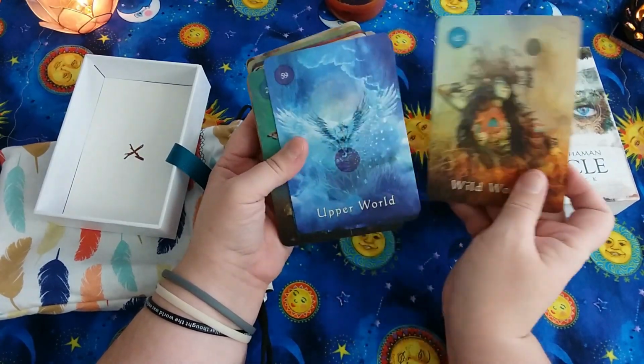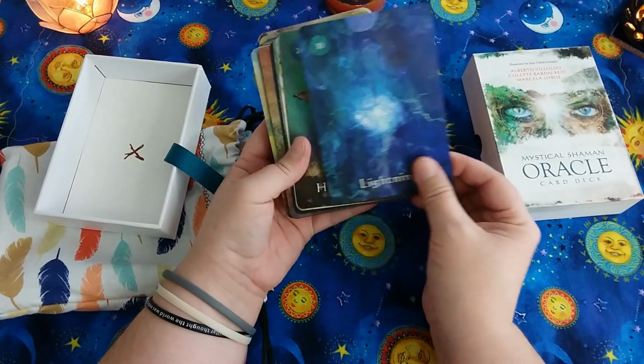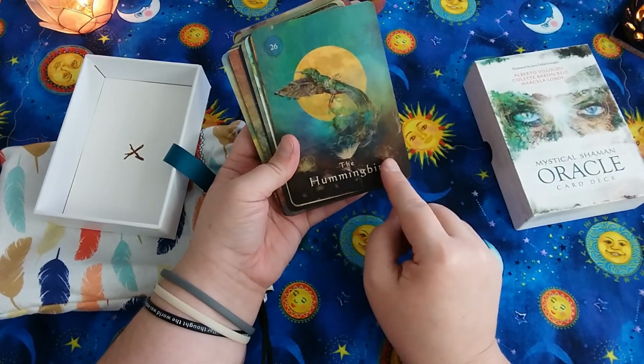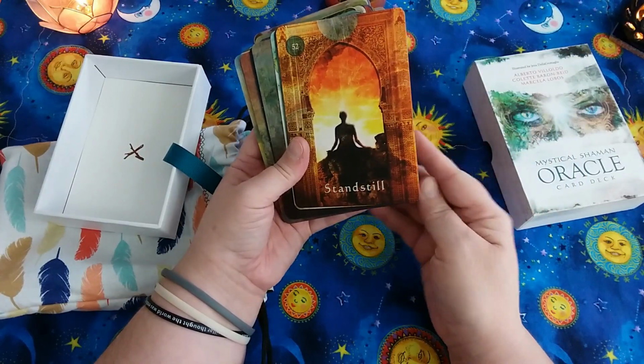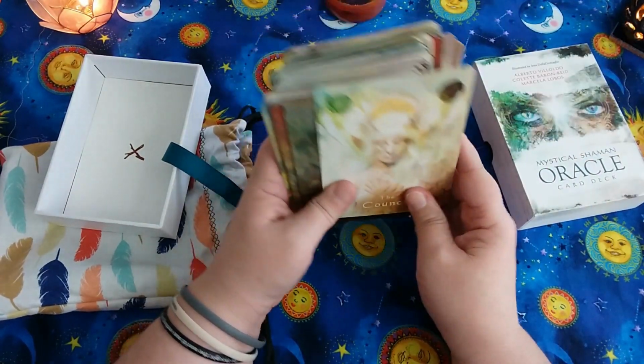But I will say that it is not one that I would recommend out of the box for somebody new to reading Oracle cards. Because it just names what is on the image and not necessarily the energy of the card, there are no keywords, so to speak, and that can be really challenging.